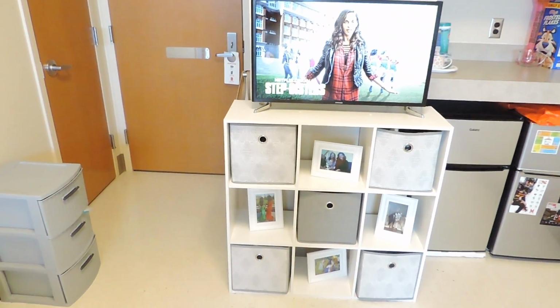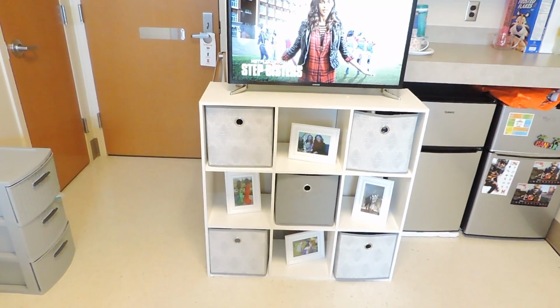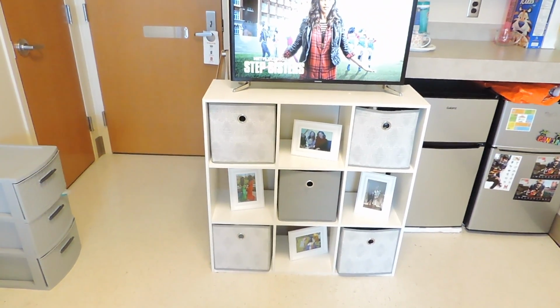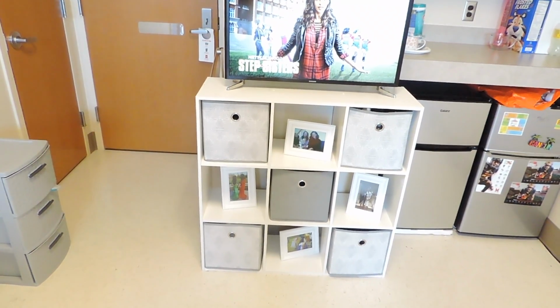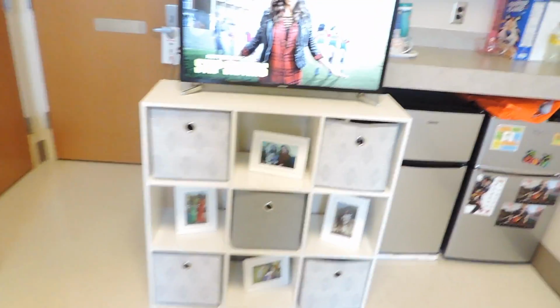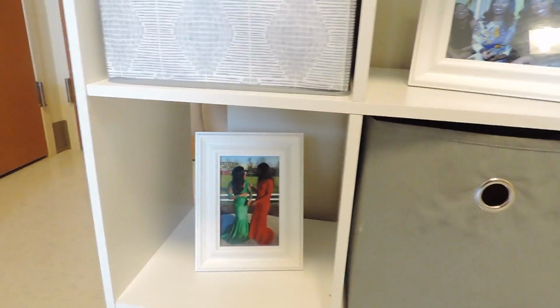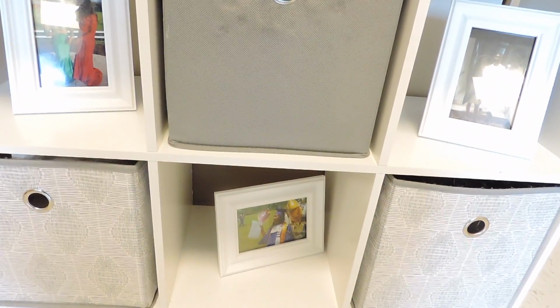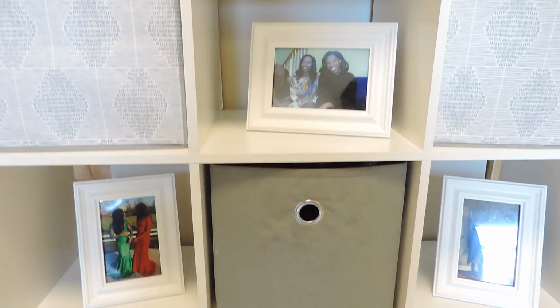So that's my TV from last year, and I bought this little TV stand. Well, it's not really a TV stand. I made a TV stand. It's from Target, and I have pictures of, like, me and my friends. So, like, y'all can't really see. Let me see. Okay, so that is me, Denisha, and Chelsea. That's me and Brianna. That's a graduation photo, and then that's me and my friend.